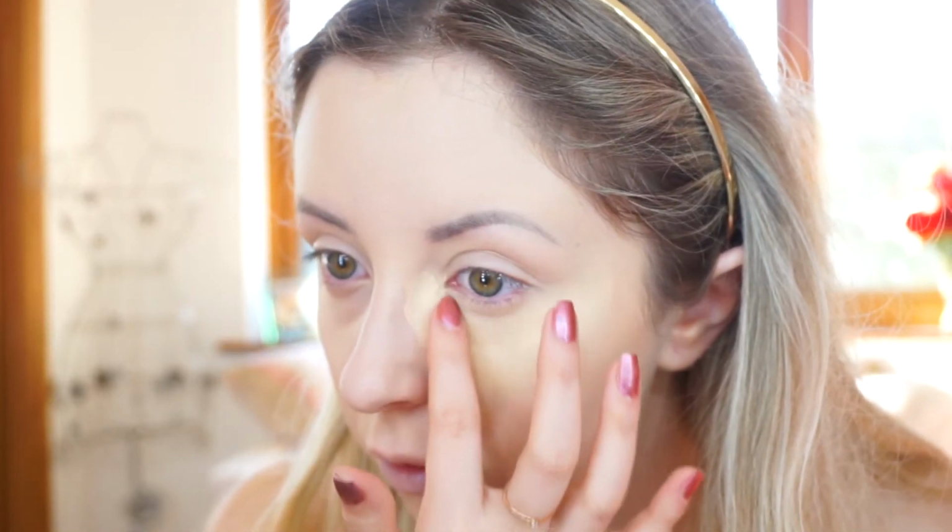I just put my finger into that concealer and I just pat it over my eye bags. This is my under eyes, and I go up the cheekbone as well just to help highlight it, and I bring it down, and then I also bring it down the side of my nose because I have quite a lot of purple there.